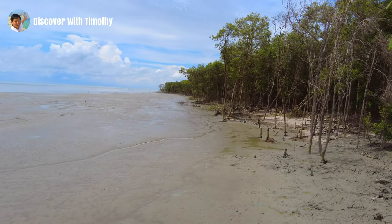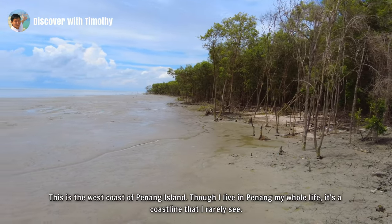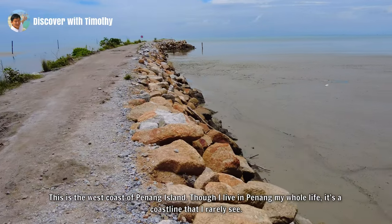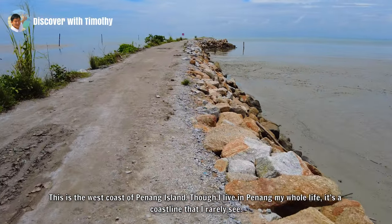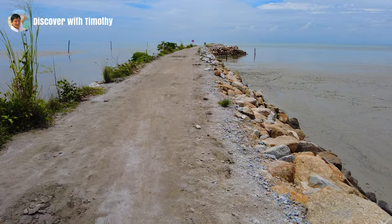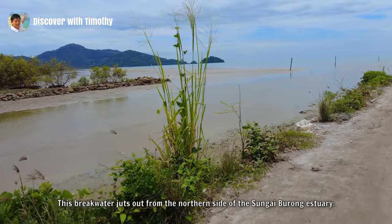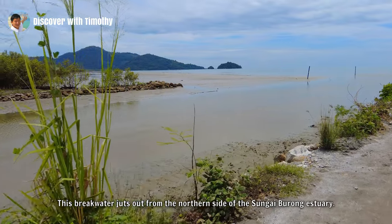Look, I can keep this in hand, darling. This is the west coast of Penang Island. Though I have lived in Penang my whole life, it's a coastline that I rarely see. This breakwater juts out from the northern side of the Sungai Buloh estuary.